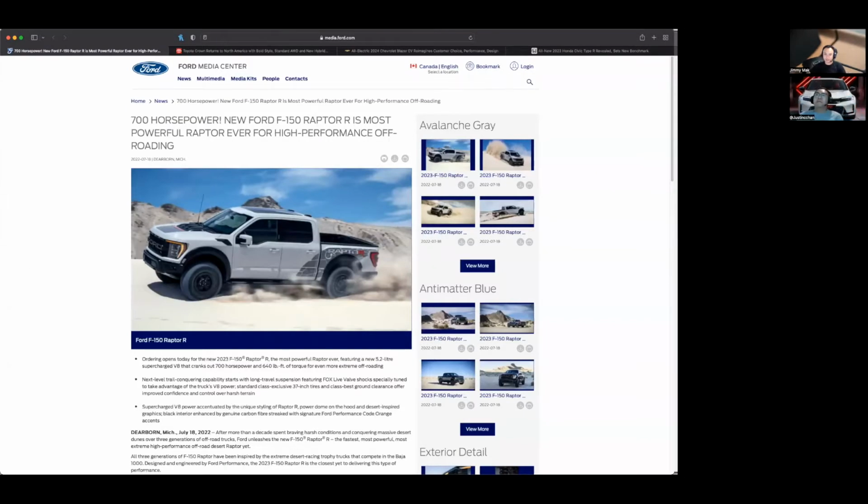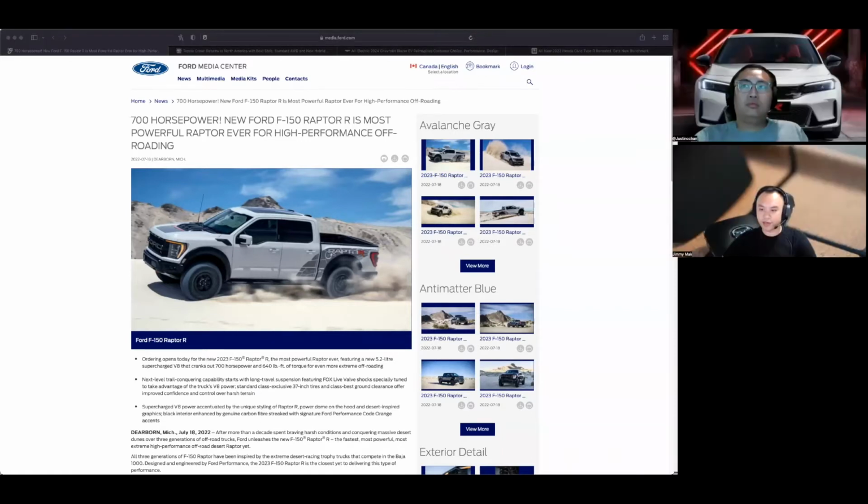This is a Ford Raptor R, and it's exactly what we thought, really, right? It's basically the Raptor with the GT500 engine. Yeah, nothing wrong with that. 5.2 liter supercharged V8, 700 horsepower, 640 pound-feet of torque. So meant to compete against the TRX.